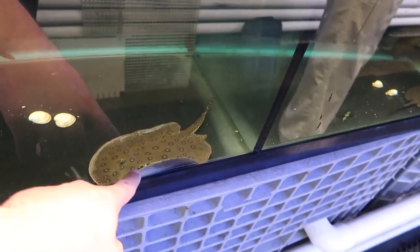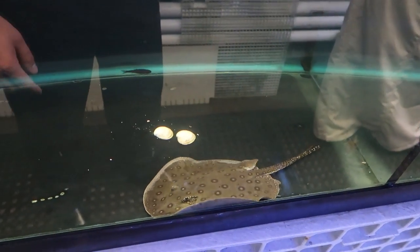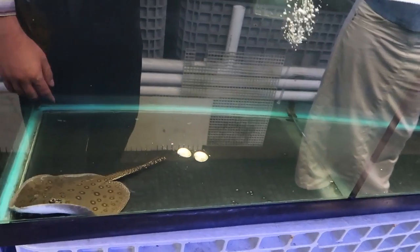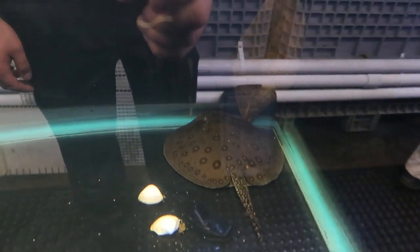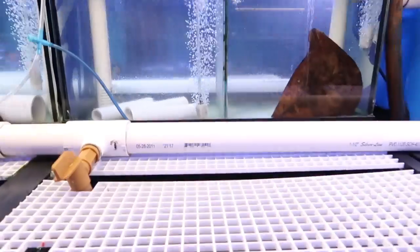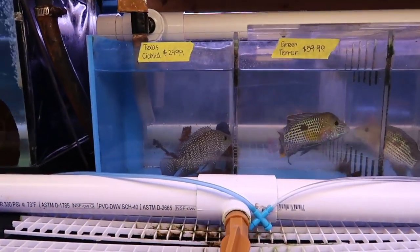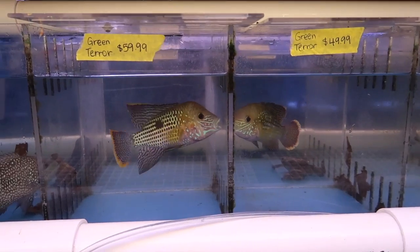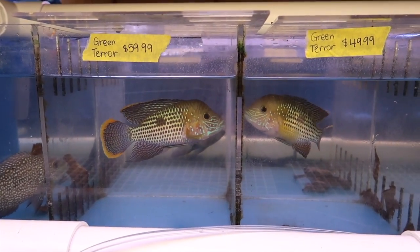Motoro stingray. This is freshwater, Gina. I want one of these one day. There's only one problem. They get like this big around. That puffer we saw earlier. Another Motoro. Piranha. Texas cichlid and green terrors. Green terrors sparring through the glass. That's cool.